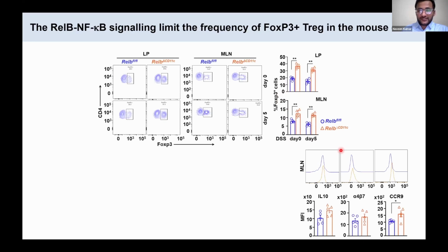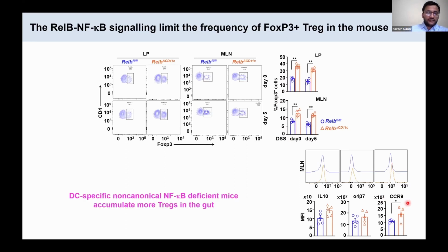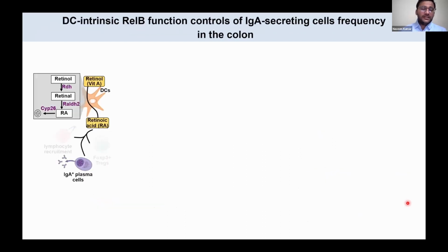These FOXP3 positive T regulatory cells from the knockout mice showed increased expression of CCR9, which is the gut homing receptor, overall indicating that this DC-specific non-canonical NF-κB deficiency leads to more and more accumulation of Tregs in the gut, giving the mice an overall tolerogenic phenotype.